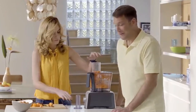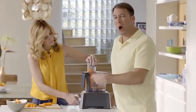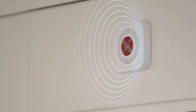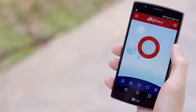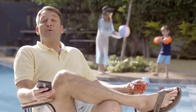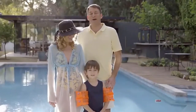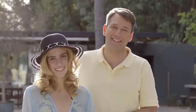Is it loud enough? Life Buoy's alarm is so loud, it makes other noises like your food processor sound more attractive. Want to turn off the alarm? Just use the app. Standing is so 90s. But not to worry, Life Buoy is so smart that it automatically turns itself on when it senses lack of activity. Now you can relax and have a good time. But most importantly, you keep your family safe. It's not really my son.